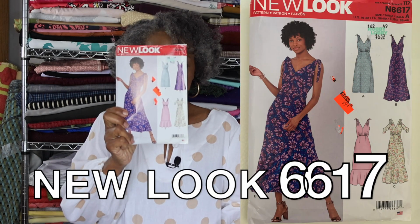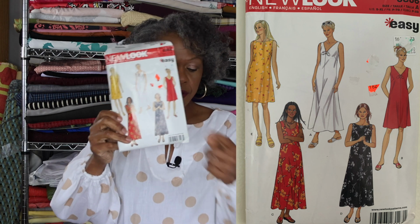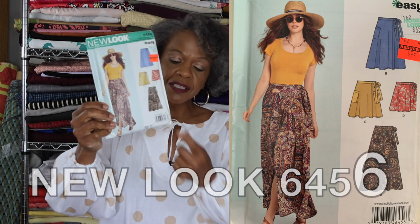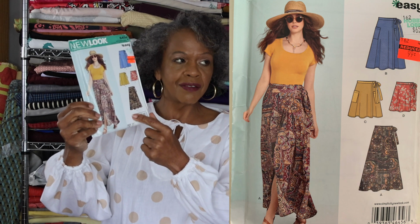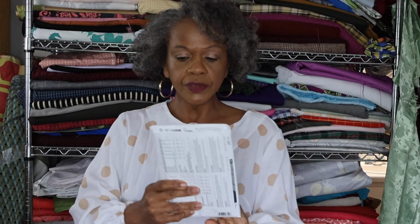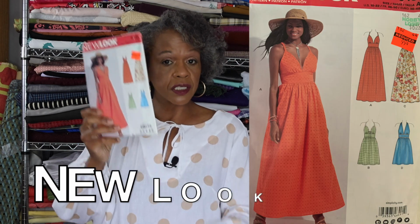New Look 6616. New Look 6866. I've already trimmed this pattern, so this one is about ready to go. New Look 6458. My son brought some fabric back for me from Spain, and so I'm gonna make this out of that. New Look 6710. Just the skirt. I love the jacket, but I'd wait till the fall or winter for that. New Look 6491.